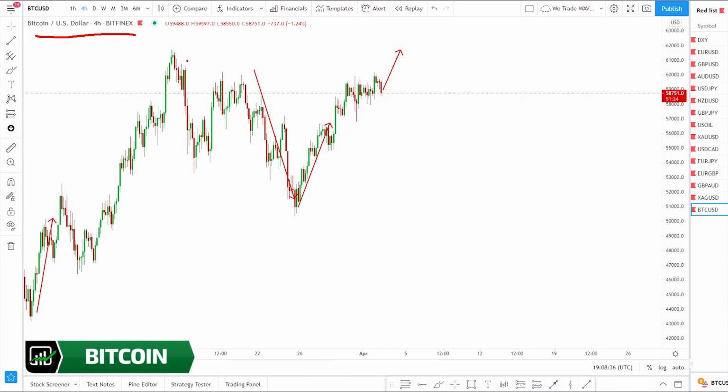Bitcoin from this one, market went in, it gave us this up move, another down wave, and then another up move. What next? We were expecting market to go down. Instead, it gave us a corrective structure, it went back up. So another corrective structure, another up wave.